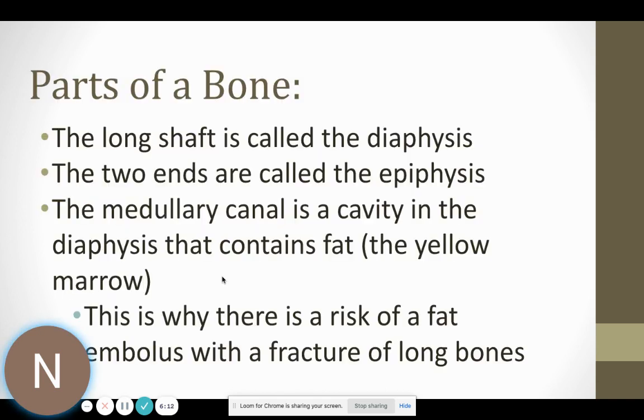So we're going to break down different parts of the skeletal system. The first thing we're going to talk about is a long bone. Long bones are your femur, tibia, fibula, humerus, radius, ulna, some of your sternum, some of your ribs. They're just longer bones. The main part of a long bone, the middle, is called the diaphysis. The two ends of the long bone are called the epiphysis.